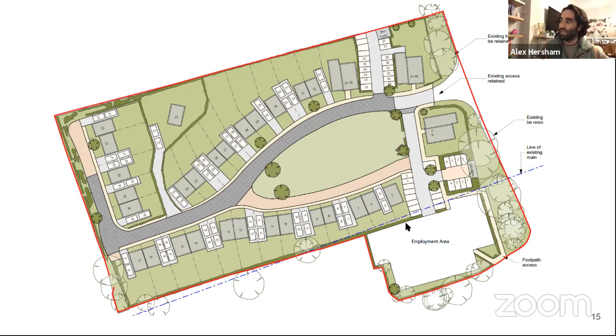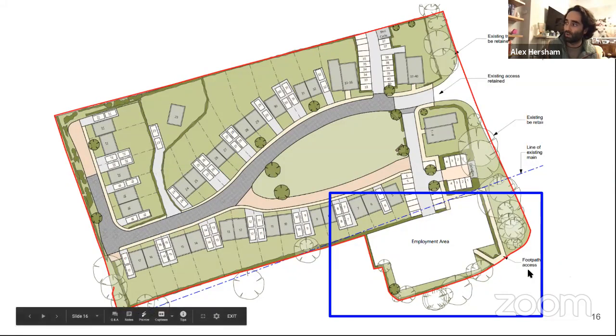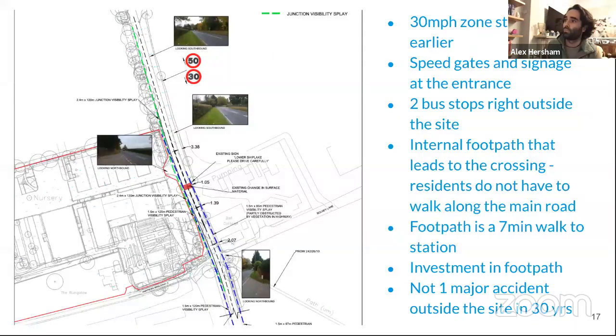And then what you can see down here in the bottom right is the commercial or employment area. For the keen-eyed of you, you'll see a little exit here. There's actually this footpath access out of the site directly to the crossing, so residents or workers don't have to walk along the main road, but that's just a nice touch around sustainability. But you have this very large area of the site that's currently designated for employment use. I've gone over this already, so in the interest of your time, I know it's late on a Thursday evening, I'm not going to again, but just some sustainability points again about the site.